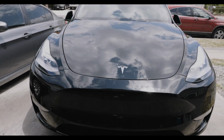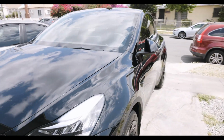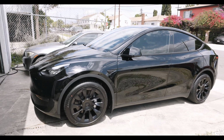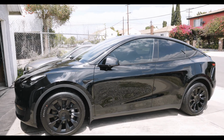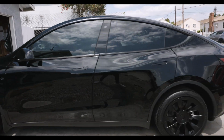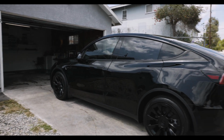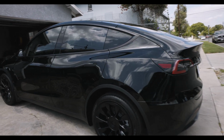Great. James killed this. It is not too bright. But yeah, I can show you the water beading too. Oh yeah, dope. Yeah, he killed this.